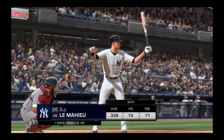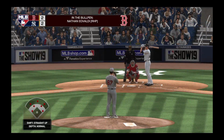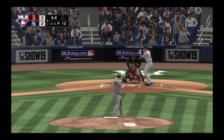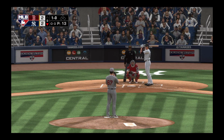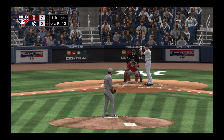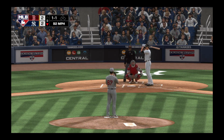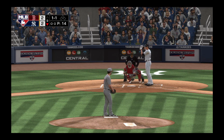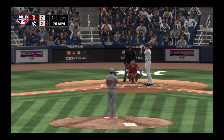Stepping in, DJ LeMahieu, a hit in 2 tries so far. For the Yankees, the second baseman, DJ. Here comes the first pitch. LeMahieu. There's a shin-high slider laid off for a ball. And he fires in a strike this time to make it 1 ball and 1 strike. The 1-1 is taken for ball 2.